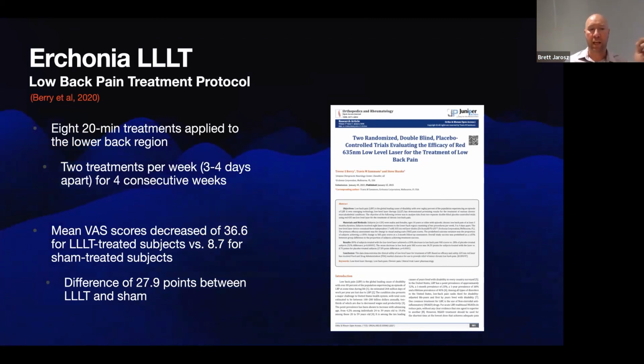As we can see there, the mean VAS scores decreased from 36 from the laser versus 8. Now, I'll show you a couple of things of how you get FDA clearance in a second. So we can see that difference there of 27.9 points. Remember, what's the sham Erconia uses? They use an LED of the same wavelength. So the laser at 635 versus an LED at 635.